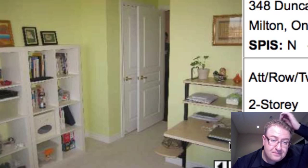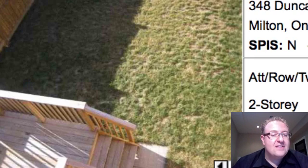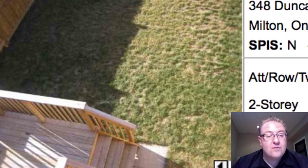There's a room here. You can see somebody's hiding just behind the doorway there. Those are always fun to catch. And you've got pretty decent, three decent-sized rooms. Now this photo, I don't know if they climbed up on the roof or whatever. Someone may get the wrong idea here.